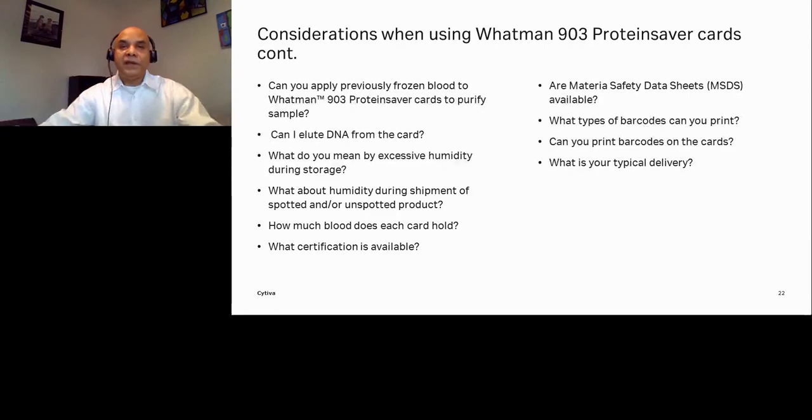What do you mean by excessive humidity during storage? What about humidity during shipment of spotted and or unspotted product? Humidity may compromise the sample. Biomolecule degradation could occur. Therefore, we recommend using a sealed bag containing a desiccant packet. How much blood does each card hold? That's a good one. This depends on the number of circles per card. Each circle sample area holds 75 to 80 microliters of sample, maximum 400 microliters per card with 5 sample areas.